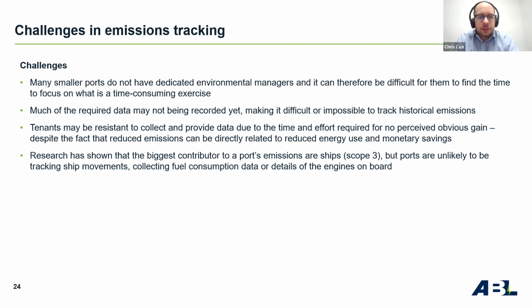And research has shown that the biggest contributor to a port's emissions are the ships themselves, which are scope 3, so not in direct control of the port. And ports are unlikely to be tracking ship movements in detail or collecting the fuel consumption data from them, or be able to get the details of the engines and the fuel types of the visiting ships.